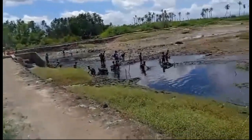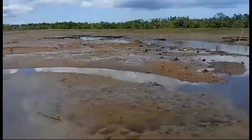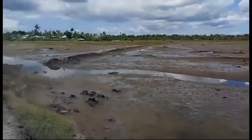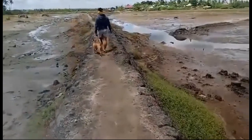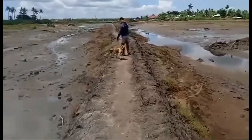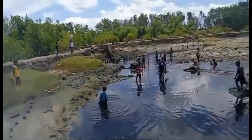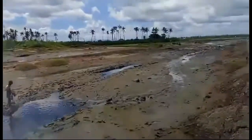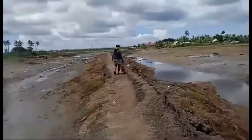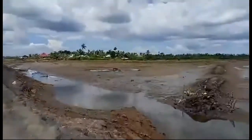Here are some of the locals getting fish, crab, and shells. During high tide, this is all underwater. When it's time to restock the ponds, at a high tide period, they will shut the water gates so the water will stay in the ponds.